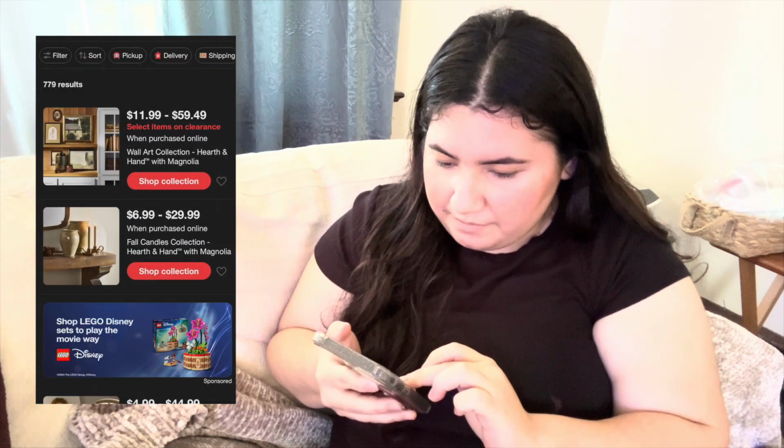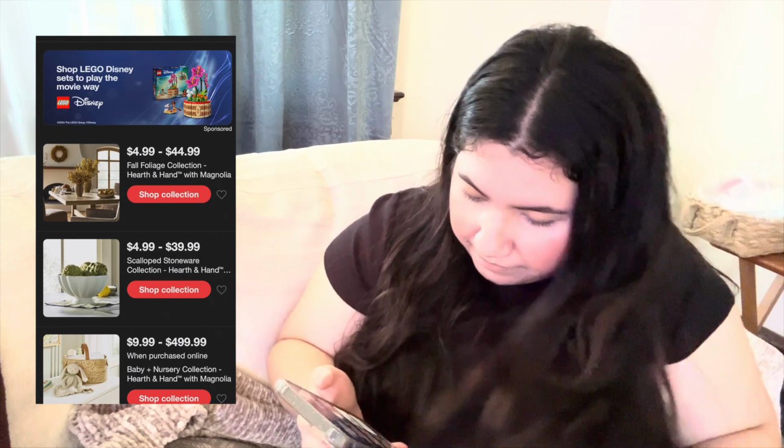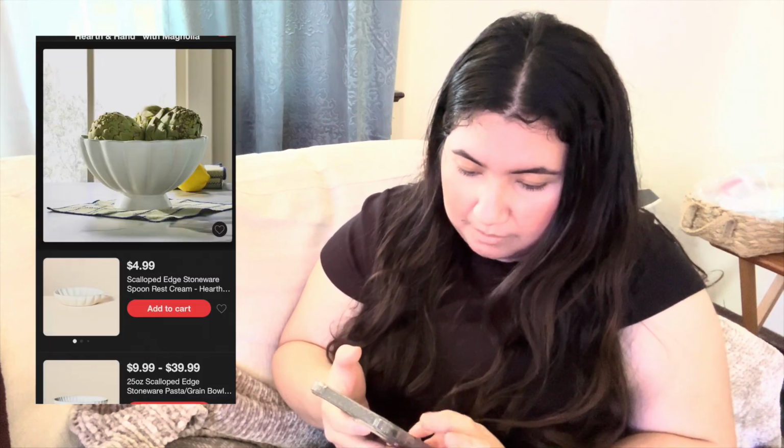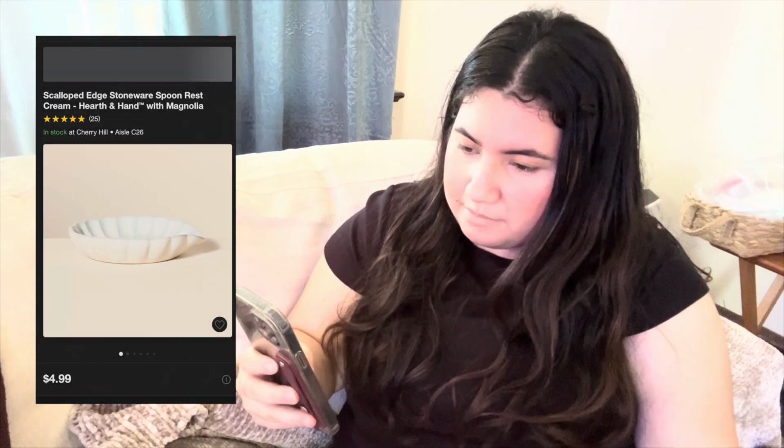Okay, let's see. Then they got the foliage collection. And let's see. Other scalloped bowls, which are beautiful. And they have this spoon rest.